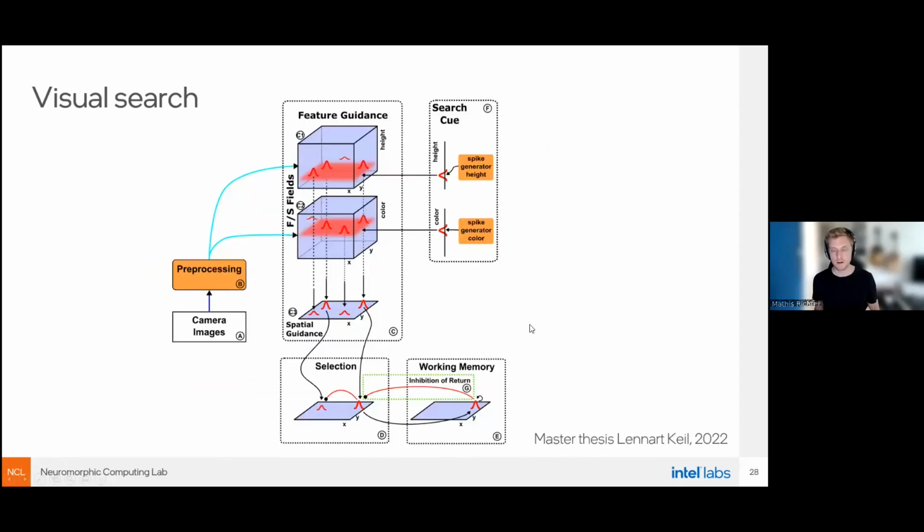And then the architecture is like this, and it should look quite familiar. This is where the camera image comes in, then goes through some pre-processing and is fed into these three-dimensional dynamic neural fields, again implemented as spiking neurons. These represent colors over space, so X and Y is the image space, and height of the objects over image space. And you can then cue different heights and different colors by injecting spikes into these one-dimensional fields and say, I would like to look for a red object with a particular height.